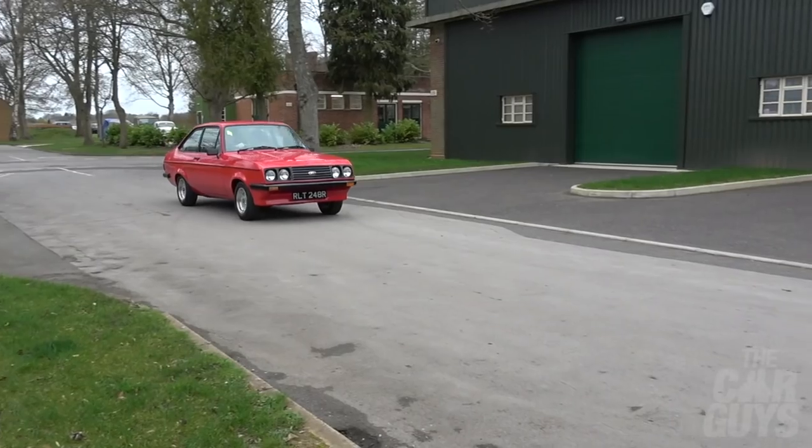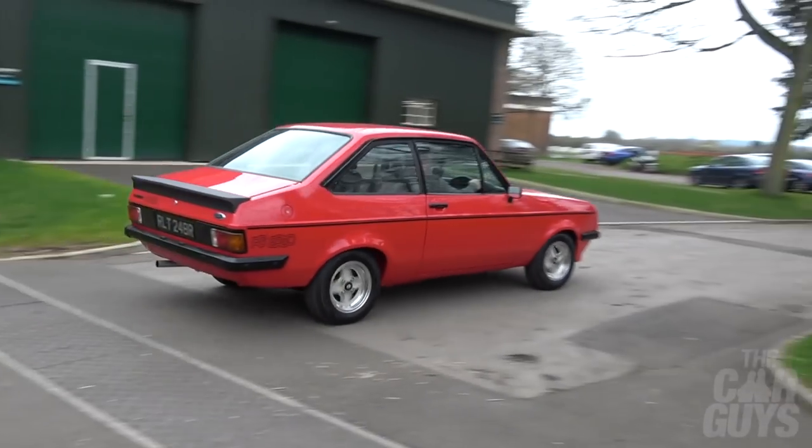This is a true time warp moment. Isn't it? I mean, we have just been transported back. If you want to go back in time, this is the car.